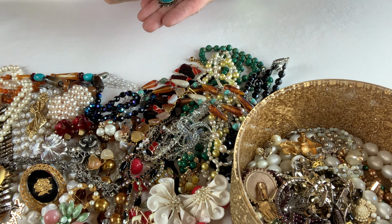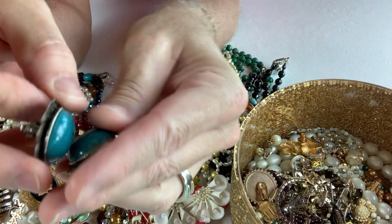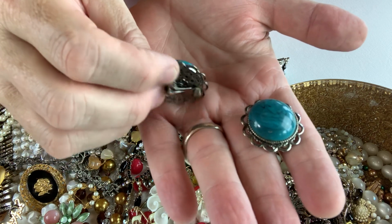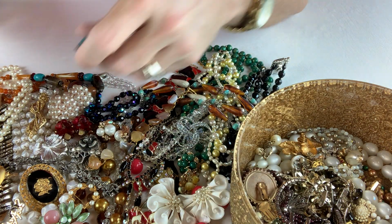These are clip. These are plastic. Get the filigree on the back. All right, so you got that.